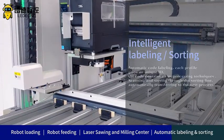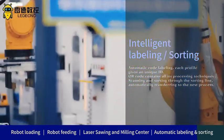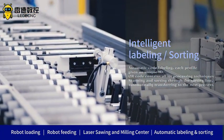Automatic code labeling. Each profile is given a unique ID. The QR code contains all its process techniques. Scanning and sorting through the sorting line. Automatically transferring to the next process.